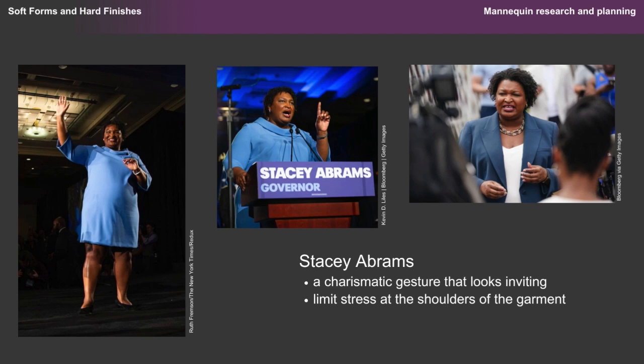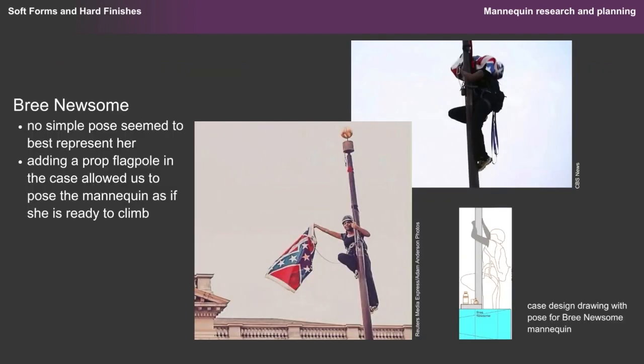Also, the pose needed to minimize stress on the shoulders and sleeves since the dress will be on display for 2 years. The pose for Bree Newsome took the most brainstorming, and a lot of different options were considered. In the end, we decided to add a prop flagpole in the case with the mannequin so that it could be posed as if ready to climb.